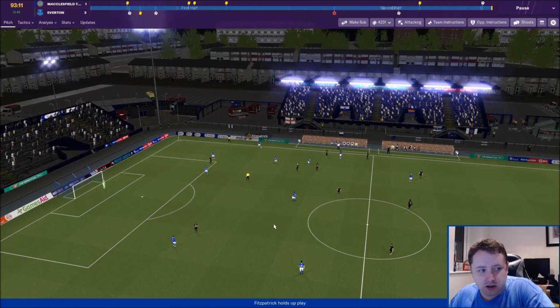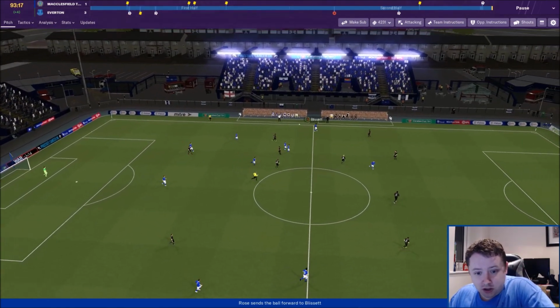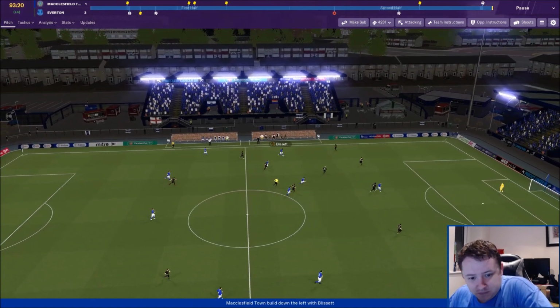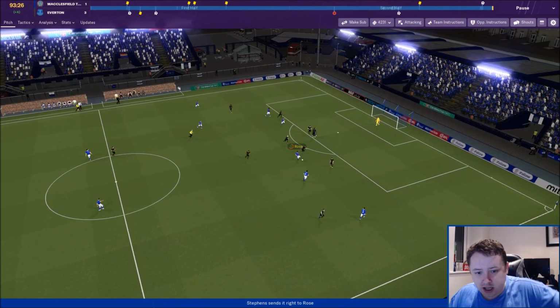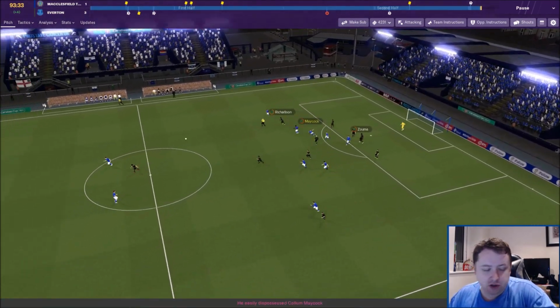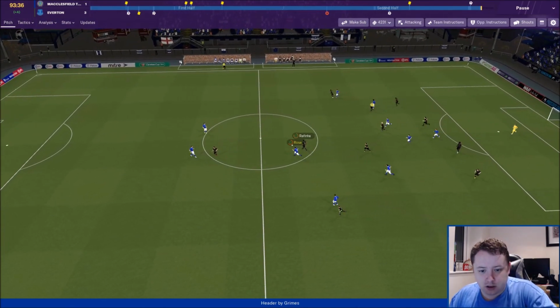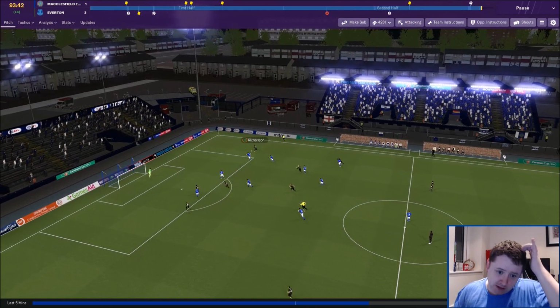Fitzpatrick now. Stevens. There's a minute left. We could be all in. Fitzpatrick now. Rose. Out left now. Blissett. Oh, he's going full pace. He's gone full force on this one as Rose collects. Vincenti. What a performance he's displayed. Maycock. Surely a foul, referee. Grimes. Oh, terrible. Referee, that's enough. Blow the whistle. 3-1 is a bit respectable.